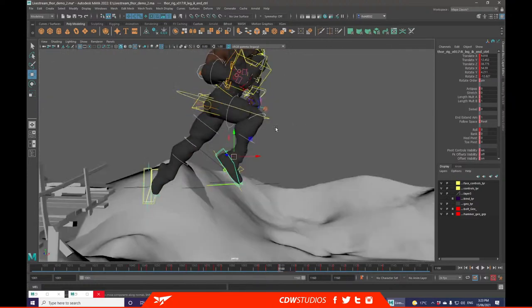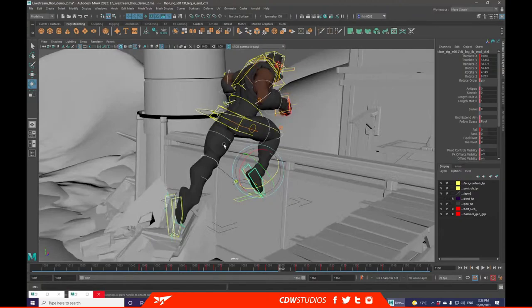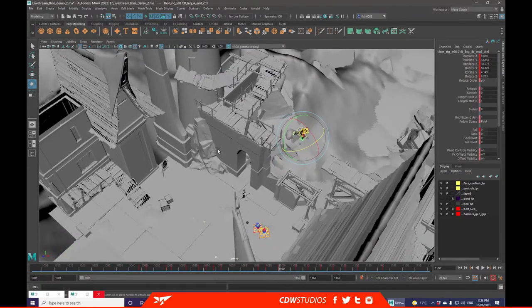Some of those moments where I would break them is like if my character's about to contact on that side. So if he was about to run into a wall or something, like I did down here, you can kind of suck up what hands are getting ready to contact and stuff because of what side is closest to the object.